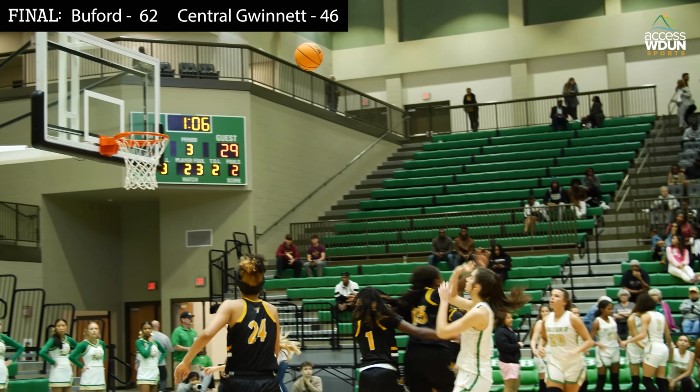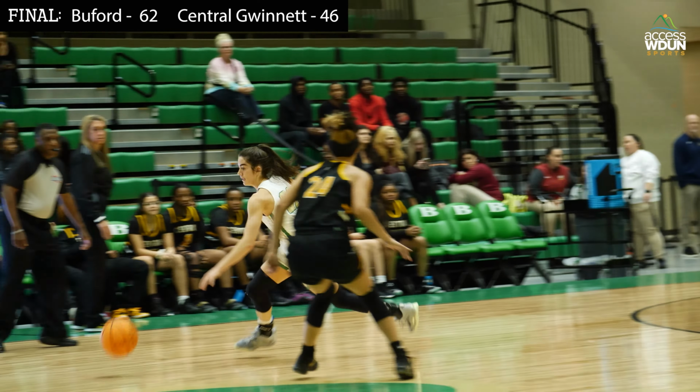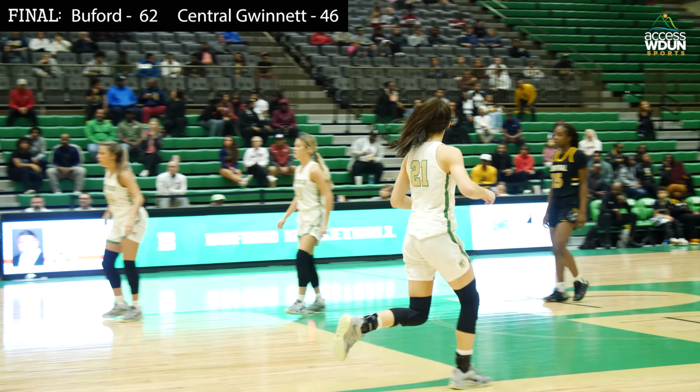Orsley missed a shot for Central Gwinnett. Now Ledford with a shot just inside the free throw line and gets it to go in good. The offensive rebound comes down to Central Gwinnett. The putback's no good, but they get it again. Now they throw it outside. It's stolen by Ledford on the run. She's going to add to her total with a right-handed layup here.